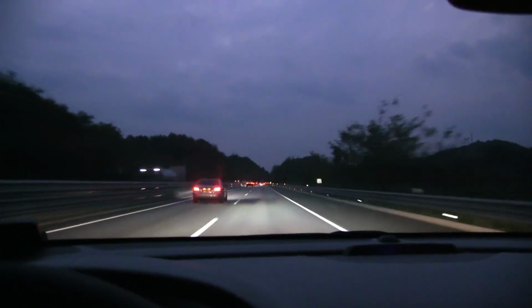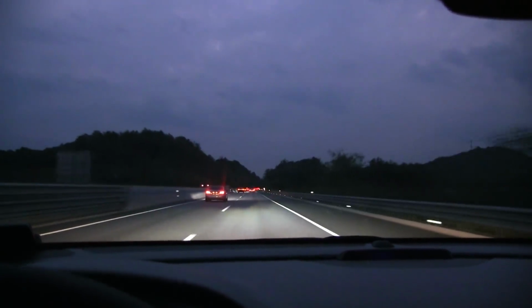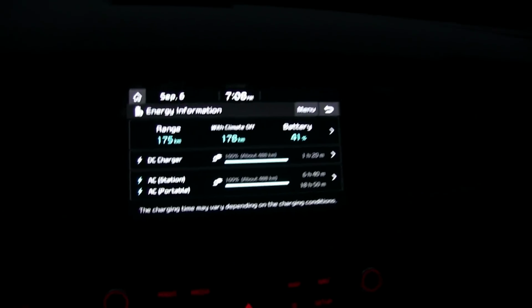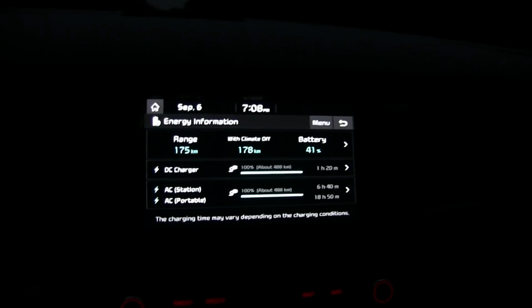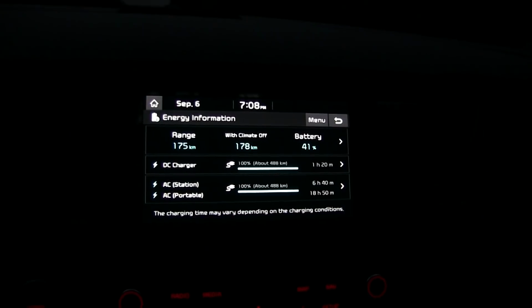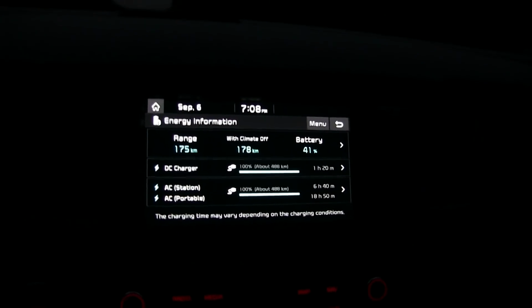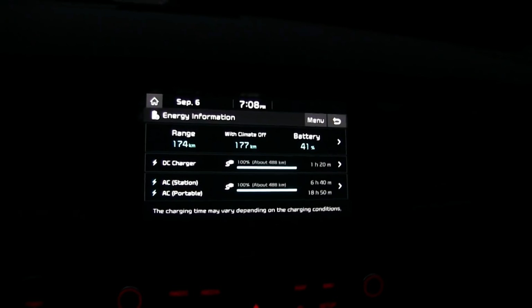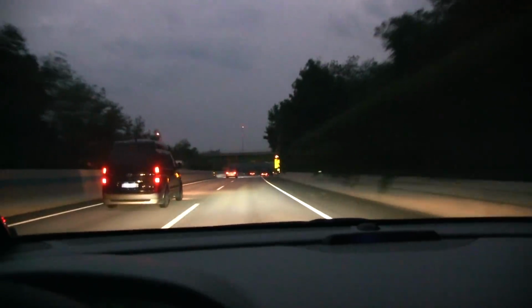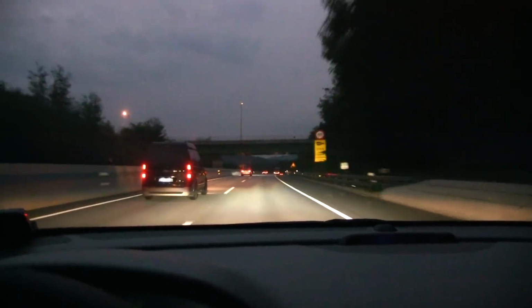It's a little past 7 in the evening, and it's getting dark outside. And we just passed the 300-kilometer mark. And if you see here, we are at 41%. So you know what that means? We should be able to drive 500 kilometers if you really try hard enough. But it seems like we'll drive more than the 450 that was estimated. Maybe it'll be like 480 kilometers before we stop. That would be great. 480 kilometers is 300 miles.